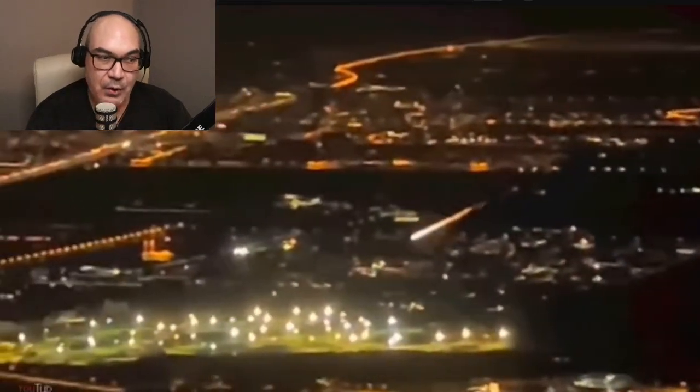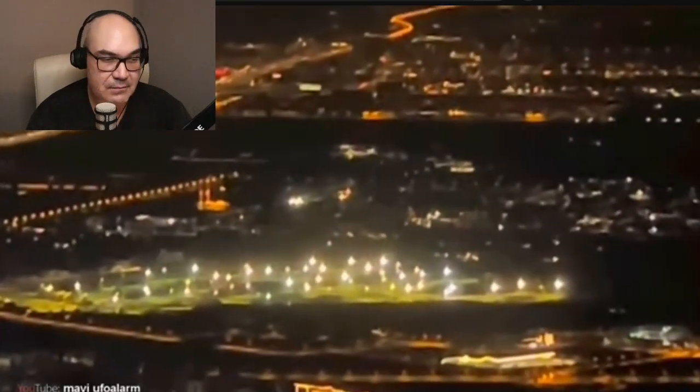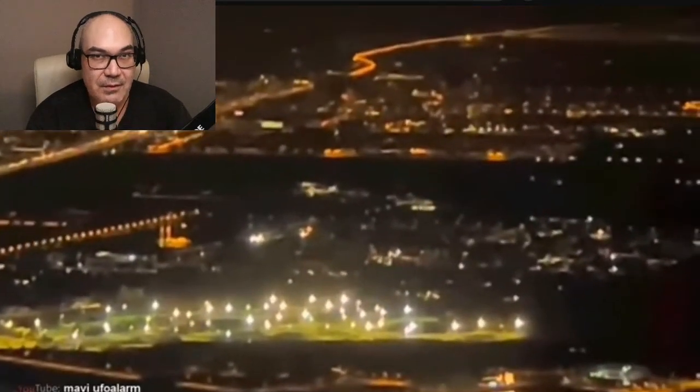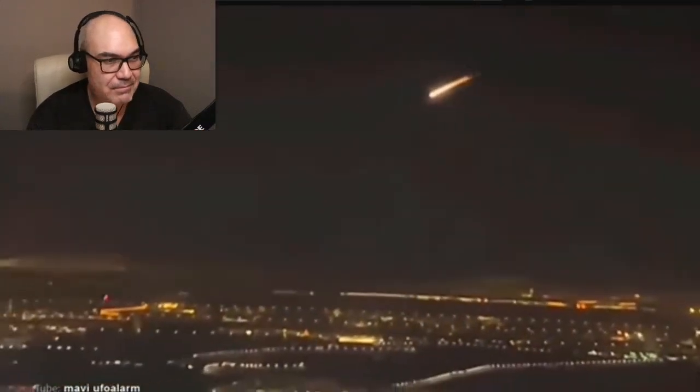Keep your eye on the head of the meteor. So the meteor at the head vaporizes first, and then the tail just fizzles out. So that's a meteor. What do you think? Let me know in the comments.